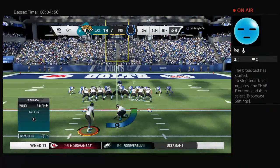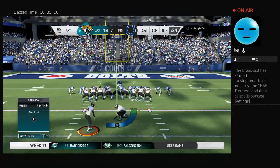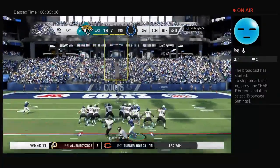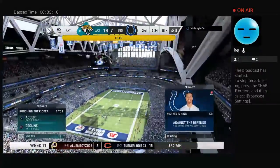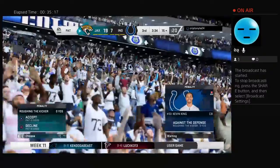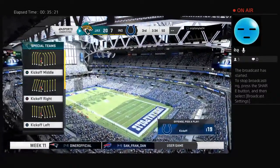Lambeau on for the extra point. The PAT up and good, but hold on a second. There is a flag. Well, we looked at each other right away. We knew that flag was coming out.